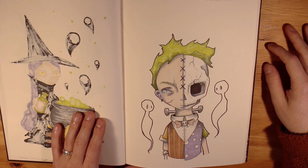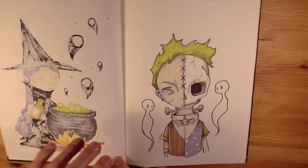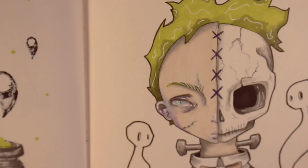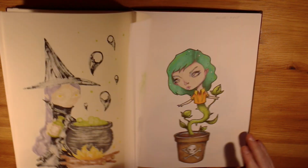This is my Frankenstein one. I like how this came out. That eyeball is my favourite. And I did kind of wonky looking ghosts. See if I can get in on that eyeball. I like how this came out. So, kind of worked for me.